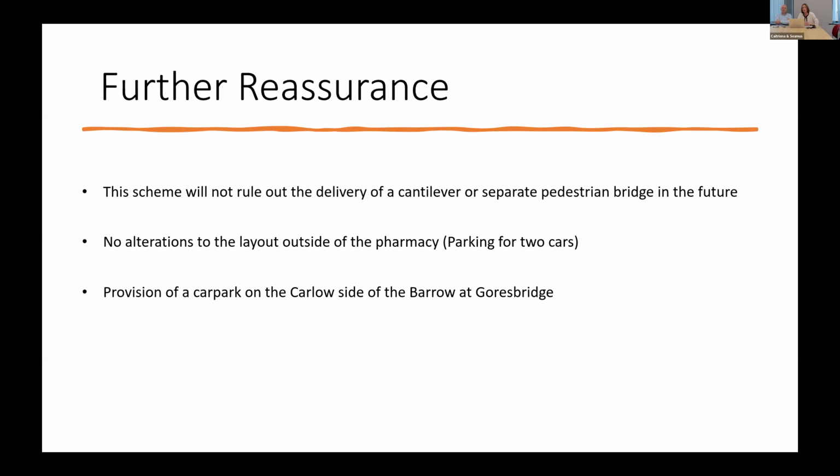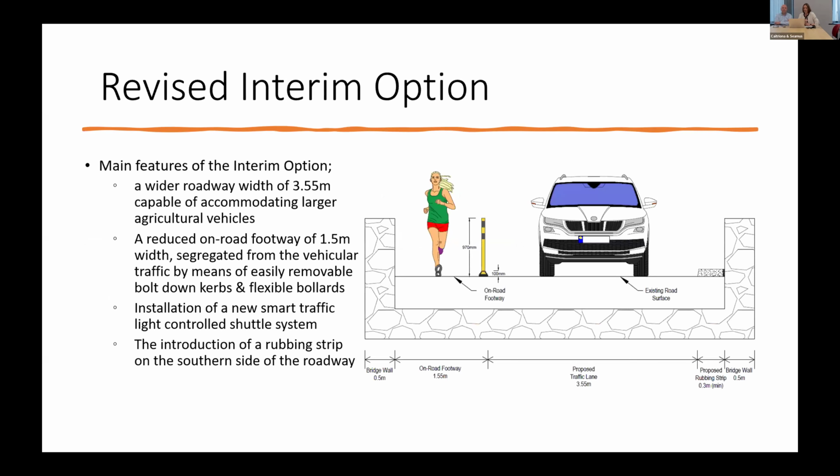So there were further reassurances then offered, particularly as there was a lot of engagement with the town team at the time, that this scheme would not rule out the future delivery of a cantilever or separate pedestrian bridge, and that there would be no alterations to the layout outside of the pharmacy. There was space for two car parking spaces outside the pharmacy, and this would be retained. And also that there would be a car park provided on the Carlow side of the Barrow at the Gores Bridge, as this was used to access the Barrow Way. And then for the revised interim option, I'll hand back over to Seamus.